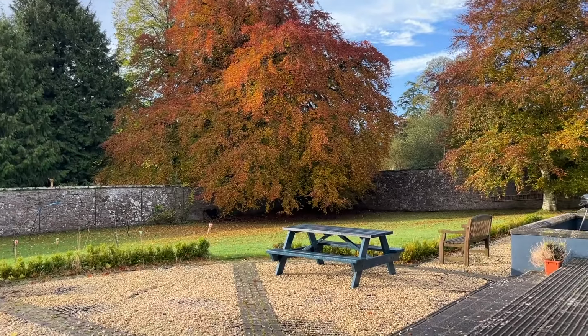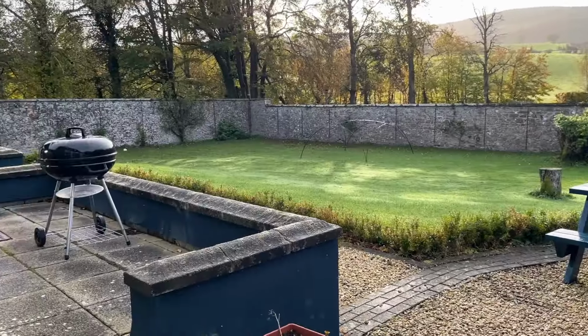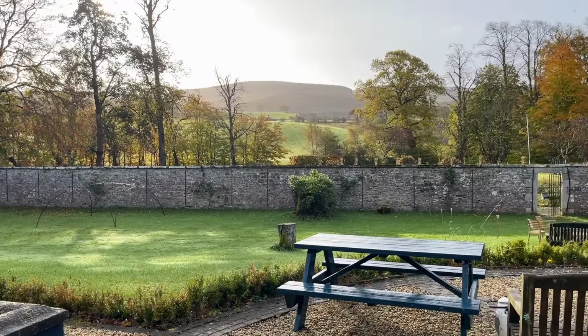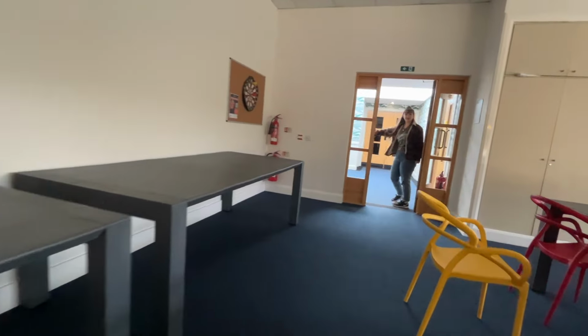They've got little barbecues, they've got seating down at the bottom. They've got ramped access absolutely everywhere. It's all been thought through really, really well. And, oh my gosh, that is picture perfect. Yeah, it's all spotlessly clean.